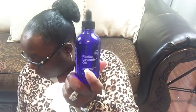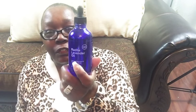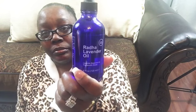I went on Amazon, and like I said, I'm starting to love the lavender scent. So I bought a whole bottle of this, the lavender, and I wrote the price down. $13.95, but you only need a few drops. Look how large this bottle is. This is a 4 ounce. Excellent.